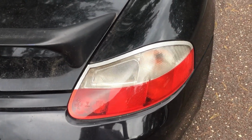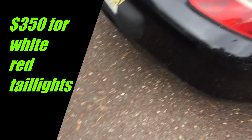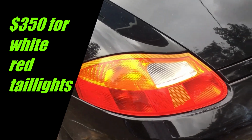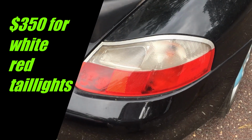So we got the clear headlights in the back. Clear headlights run about 350. I like those, compared to these. I'm gonna swap these though, since this is the nice car, and this is gonna be the race car.